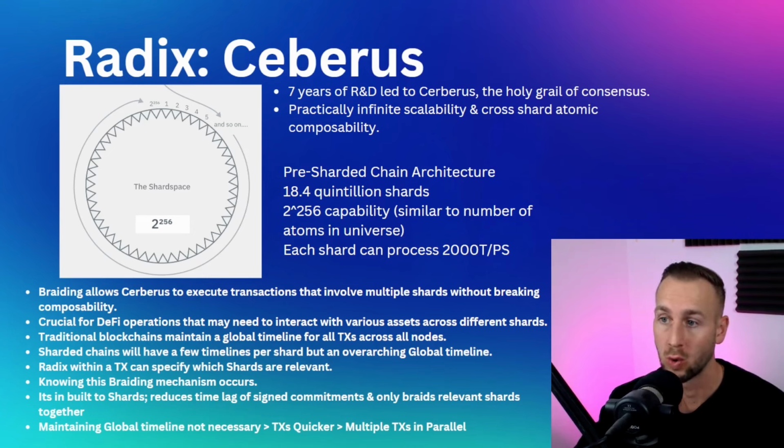This means quicker transactions and multiple transactions being able to take place in parallel. And we've seen via that scalability there, this means the throughput is phenomenal. And if you think about it, Cerberus here is probably the only consensus protocol that truly is built to scale to support the global financial network on a decentralized network. So for scalability, this one gets a big tick.